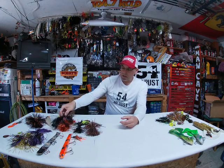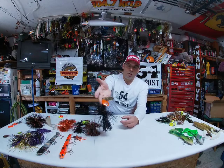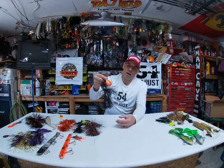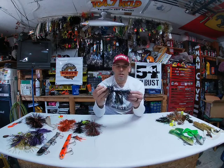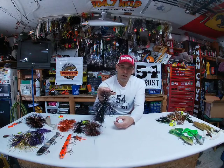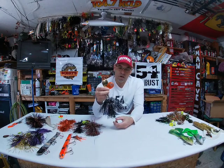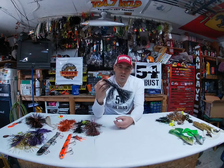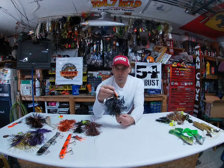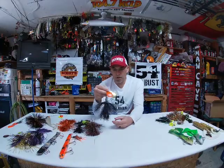Something that I got late last year was the Trigger from Musky Mayhem. Again, I think this is very comparable. It's a short frame, single skirt, single hook with the offset blades. It's going to give you a big amount of thump in the water. This is definitely going to be something that I think is going to be a good bait up in Canada this year, because pretty well nobody had it last year.